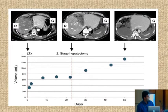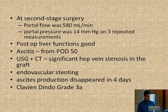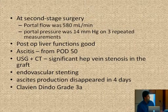Finally, when it had reached 35 to 40% of the standard liver volume, they went in and removed the diseased liver, which had colorectal liver mets. And by the 50th post-op day, it had nearly increased to 400% of the original volume. At the second stage surgery, again the portal pressure was measured, and it was only 14 millimeters, and they repeated the measurement 3 times, and finally did the hepatectomy.